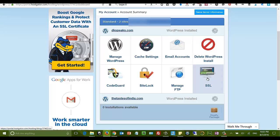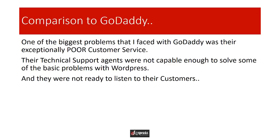So that is it about HostGator Managed WordPress. And now let me tell you about how it compares with that of... So now that we've seen some of the benefits and some of the disadvantages of using HostGator, you would have seen that the benefits of using HostGator far exceed the number of disadvantages that you would otherwise see with HostGator when it comes to managed WordPress hosting.